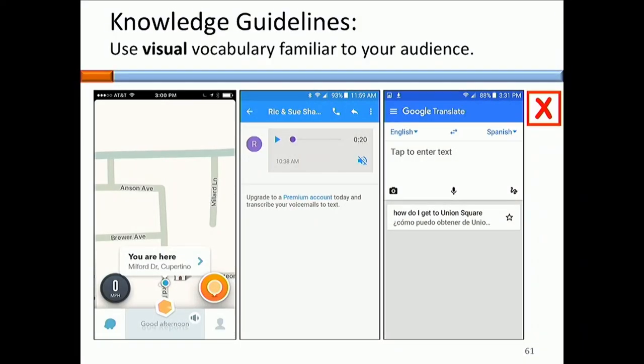Icons. So what do you think is the icon for a menu button, an icon for bringing up a menu? "Click on this button and a menu will appear." In Waze, it's a little pig. I call it a thought balloon with legs. I don't really know what that's supposed to be, but that's the menu button in Waze. This is the menu button in Android's voicemail app. That's the menu button in Google Translate.